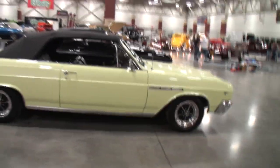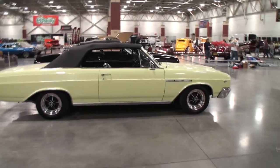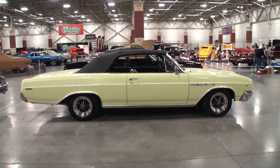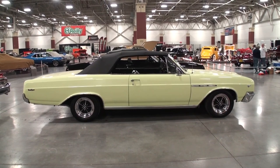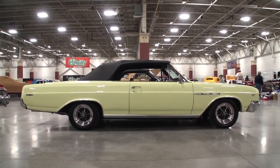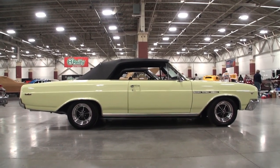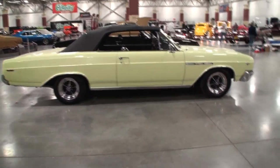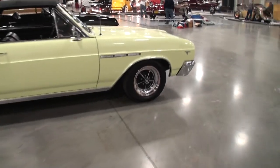Now this one appears to be all original. Yes. Is that one of the things you like about your cars? Well, it's better to have them all original. But I enjoy when they change over a little bit too, but nothing real radical. That's wonderful. All right, let's take a look at some of the details.